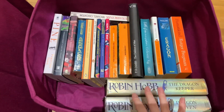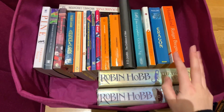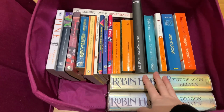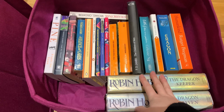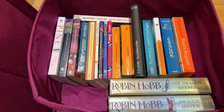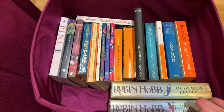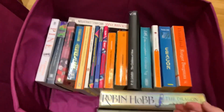Okay, so this is kind of like the bottom layer. These are not in any order because they are just kept in storage, but I haven't actually read all of them. So these are just books that I will move onto my shelf once I have read some of the books there, and I can replace them because I usually donate my books. I don't usually keep them afterwards unless I absolutely love them.